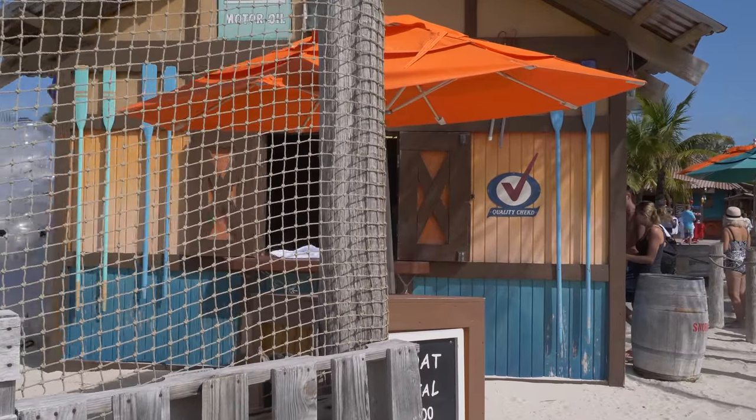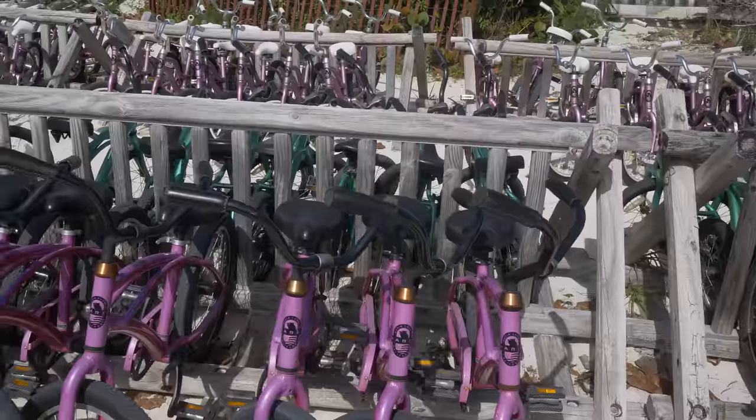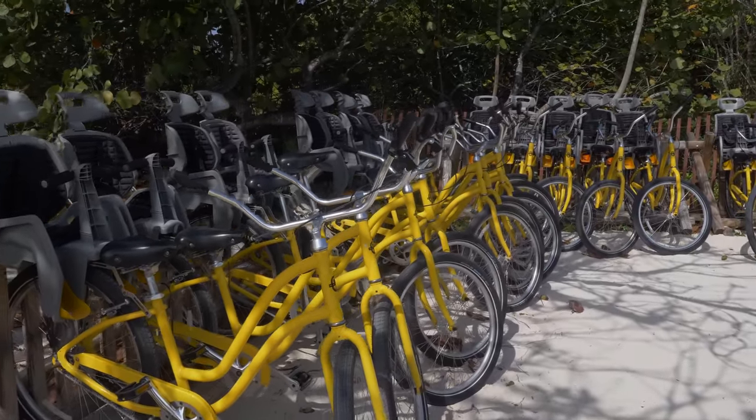Right past Flippers and Floats, you'll also find the bike rentals. I love this. There are bikes for every height, so all the way from little bikes to big bikes, and they even have bikes to carry kids on, little babies. I love that. We're gonna do this today. I cannot wait.